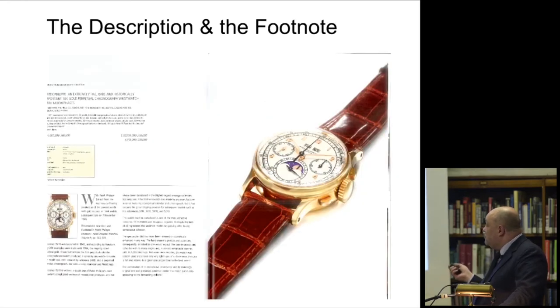The importance here for you to remember is what to read when you read the catalog. Do you have time to read an entire catalog? Do you have even a time to read the watch you're going to buy? Yes, you do. You need to read that. But if you have to read only one part, forget this. This is not important.